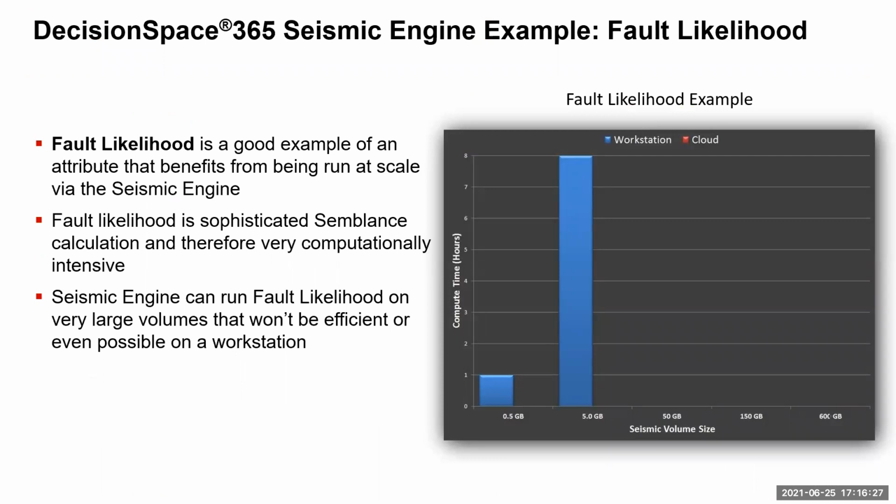Fault likelihood is a good example of how we could test how this is being done. In the graph you will see on your right-hand side, there is half a gigabyte of seismic data operating on a workstation. If you were to run a fault likelihood attribute on a workstation, for about half a gigabyte, it would take 1 hour to compute something similar to this. Now, if you were to utilize that same workstation to do something much larger, like 5 gigabytes, which is a much more typical size of a small volume we might see here in Trinidad or wherever it may be, it will take up to 8 hours to do that.